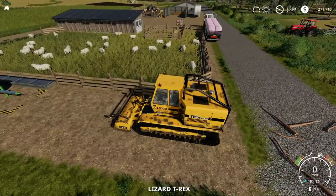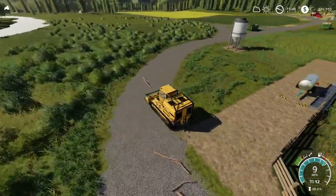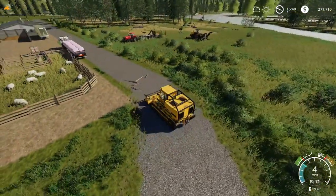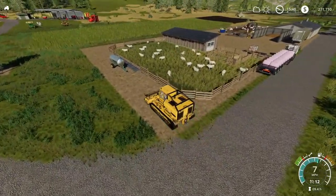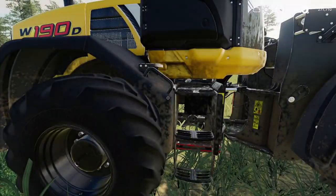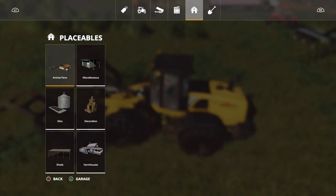Hi, sheepies. We'll clean up the road here. Let's go ahead and place the silo.